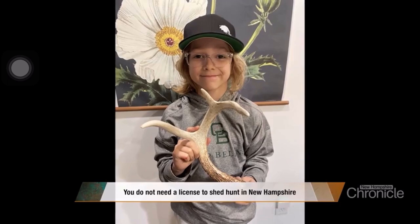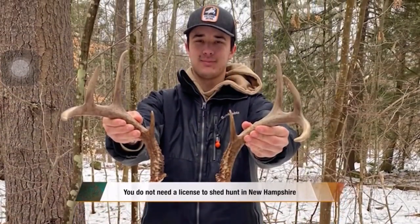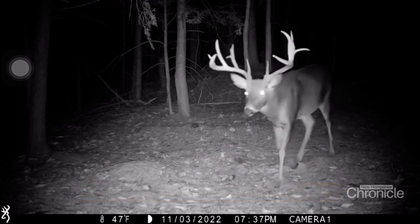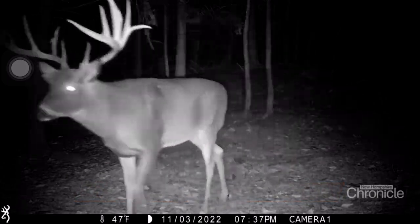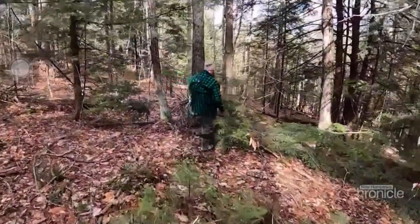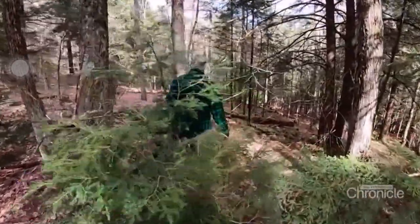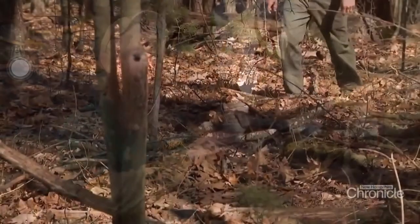Since the pandemic, shed hunting has exploded in popularity. In fact, serious hunters now use game cameras to track bucks and keep popular deer locations a well-guarded secret. There's guys out there who will, and myself included, who will change vehicles or be dropped off so nobody knows you're there.